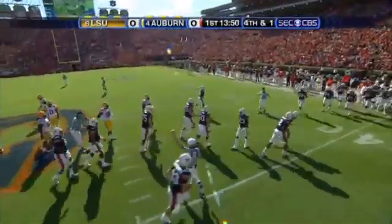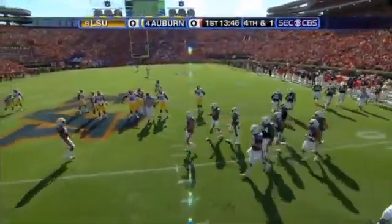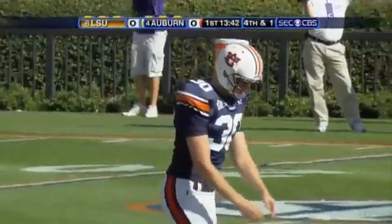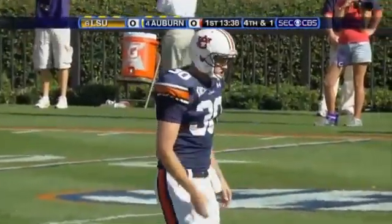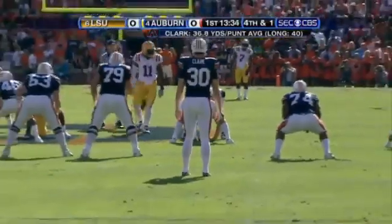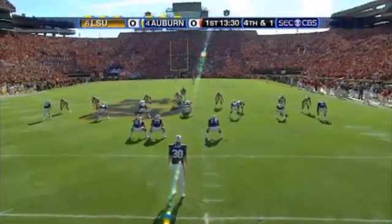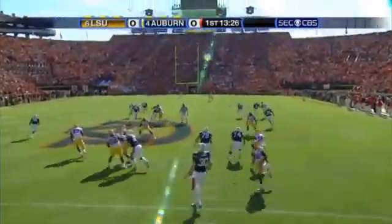4th and 1. And something we've not seen much of, 3 and out for the Auburn Tigers. And right away you saw the signature of this LSU defense, speed. The speed coming off the edge. That brings on the freshman Stephen Clark. 3rd game in which he has punted. He replaced Ryan Shoemaker. And the All-American Patrick Peterson has 2 touchdowns on punt returns this year.